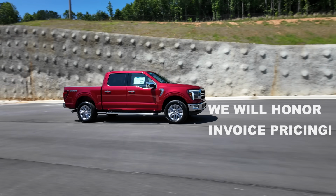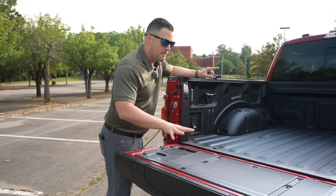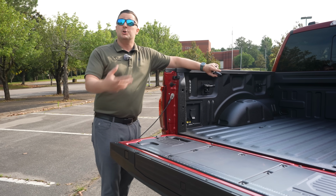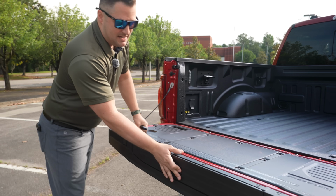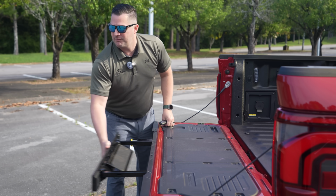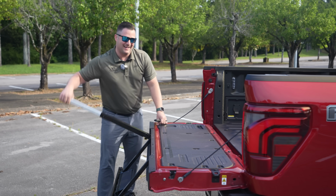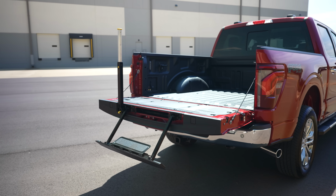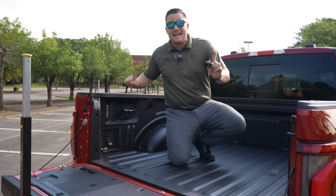So with that being said, because this vehicle has the Pro Access tailgate removal option, you still have the bed utility package, which means that my thumb isn't working today. But you have got a full-blown tailgate step to get in and out of the bed of the truck. Take a look right here.